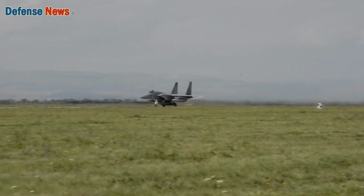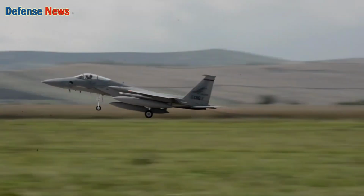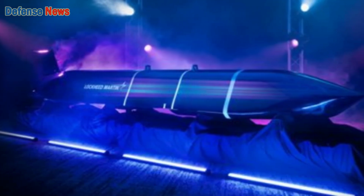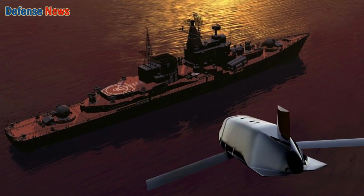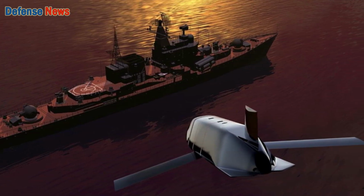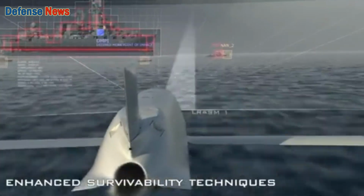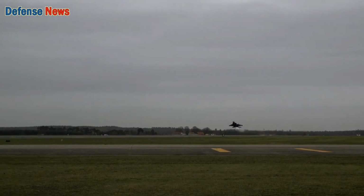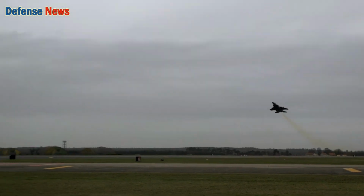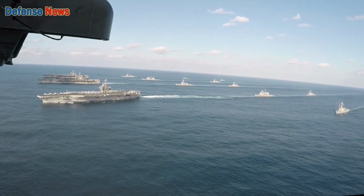One of the exciting aspects of this development is the flexibility offered by the LRASM in dealing with a variety of threats. In addition to being used against large warships, the missile can also attack support vessels and other small maritime targets with equal efficiency. This allows for more diverse operations, both to stop enemy fleets and disrupt their maritime logistics.